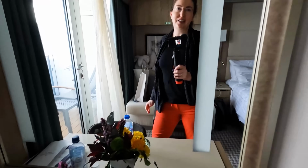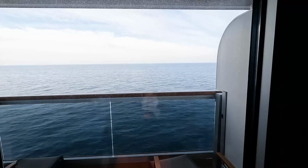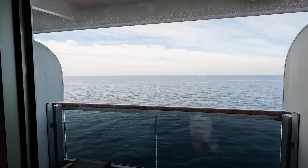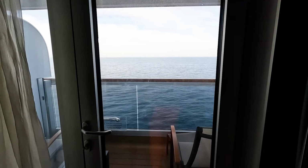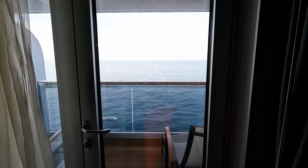Hey everyone, so it is our last day here, day 7, it's Saturday, and we are at sea the whole day. So this is the view, and it pretty much looks like this every time we look out the balcony. But yeah, just a quiet day on the ship. We're gonna go to lunch soon and get our things ready tonight. Luggage goes outside the door at midnight, but it's been an amazing, amazing cruise.